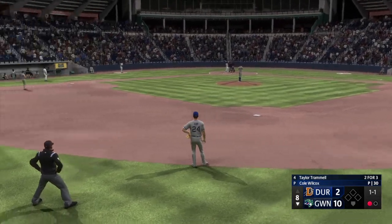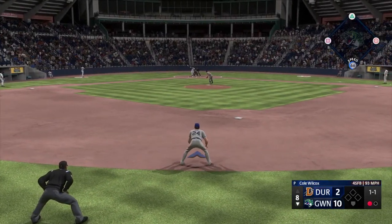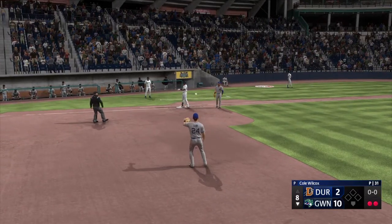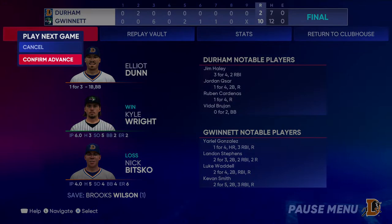Here's Taylor Trammell. And here it comes. Here's a tapper out in front of the plate. To first, now 2 away. Good late life on that inside fastball. Ran in on the hands and got 10-2, the final in this one.